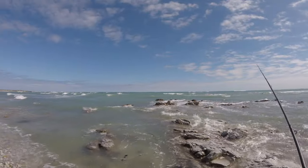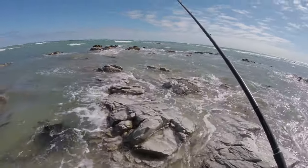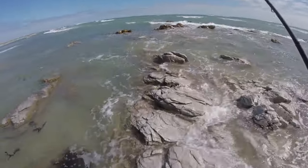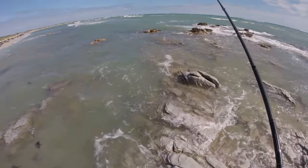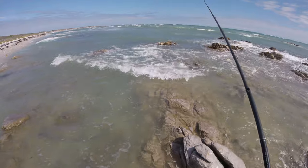Okay, I'm trying out a new spot here. I've never fished here before. I moved away from the rock and saw the catch of Steenbras earlier. And I've never fished here before. And why not? Give it a go.